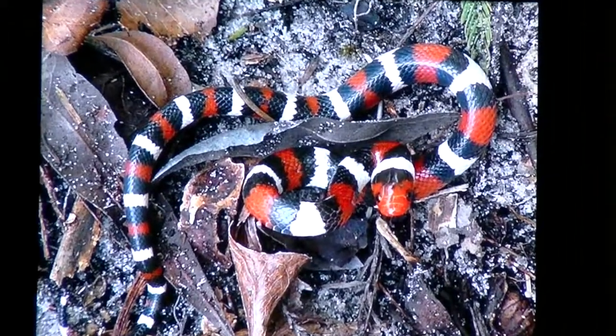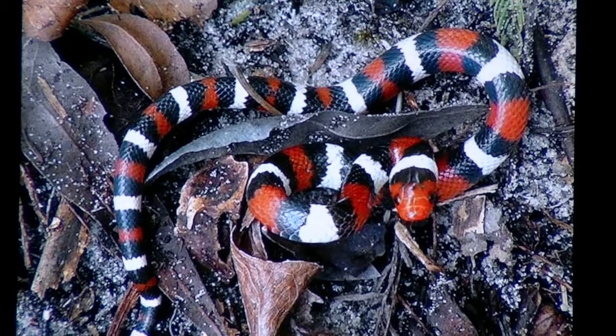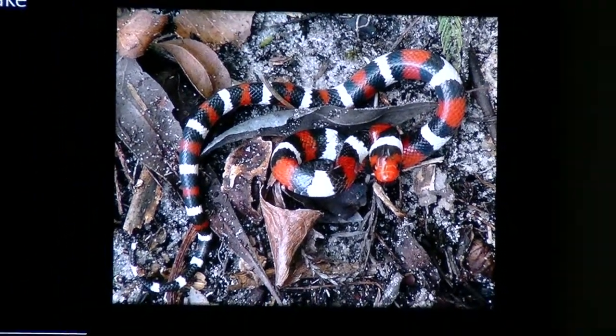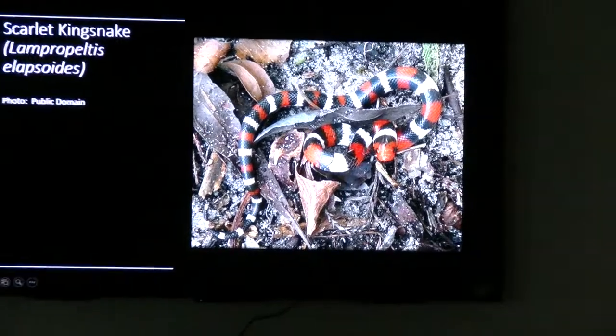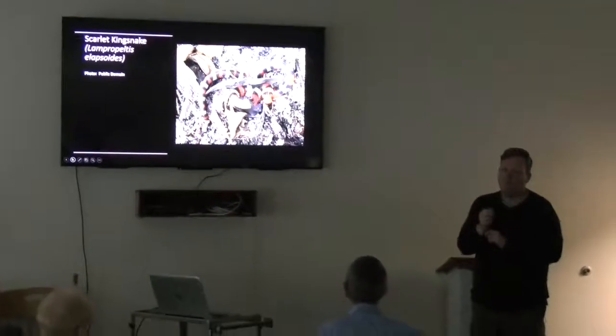And I know Pam has had more experience with these snakes than I have, and she sent me some interesting photos, because in some parts of the state you'll see what looks like an intergrade, like a hybrid between a quote-unquote regular milk snake and a scarlet kingsnake or what have you. You know, there's all kinds of debate about this. But any of the photographs that Pam has sent me of these, I've sent them to specialists, and they concur that we have good, quote-unquote, scarlet kingsnakes here.